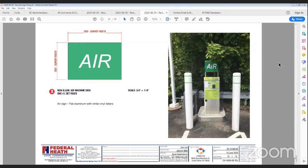So I take it this is also not in your signage calculations? No, it is not. Okay, so that would all need to be finalized before it goes. Right, that's a stipulation we would have to add too: provide dimensions of air sign. And I think we're significantly below the maximum, so it certainly should not cause any other divergences to be required.